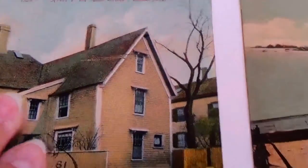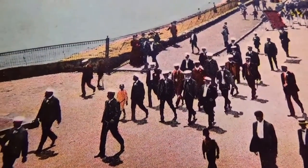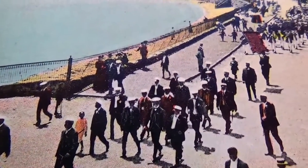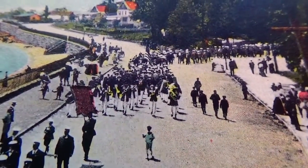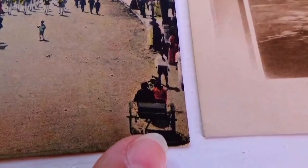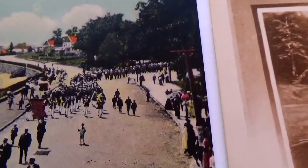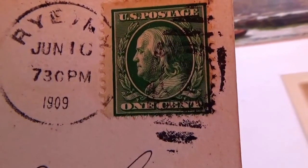Old postcards. Oh, look at this one. Ooh, look how they're dressed. Always looking how they're dressed and stuff gives you a good time period when you're looking to figure out the age of a card. And of course, look at the bookies. So you know you're getting into that right age. And you can see 1909, the 1-cent stamp.